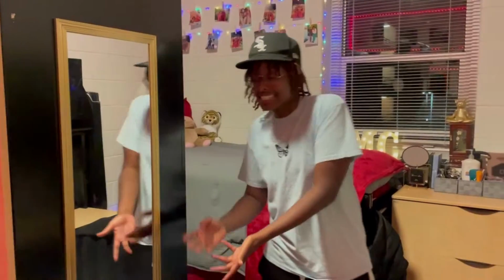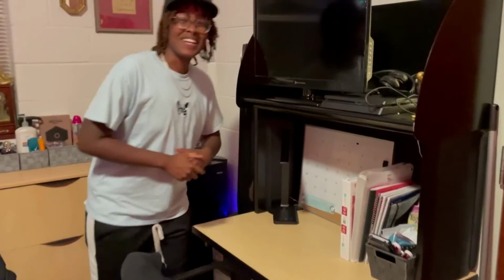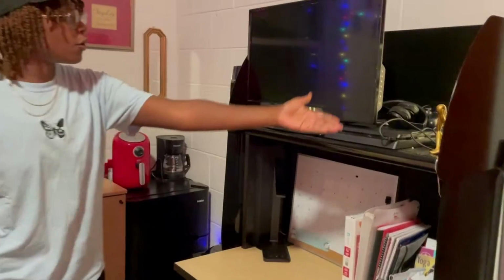All right, so y'all seen K's side. So here go my side. You start right here with the mirror to check the outfit every day. Oh, don't mind my outfit right now. Then you got your desk where you did some of your work. And I got my TV, my PS4, and a little decor.